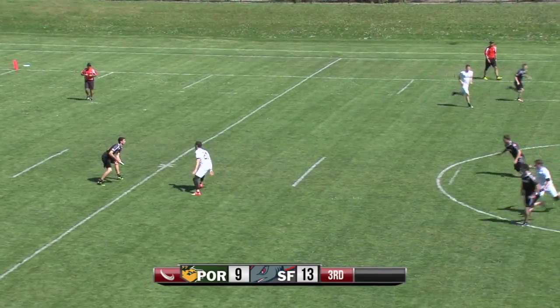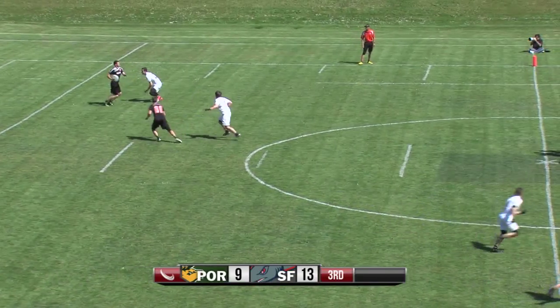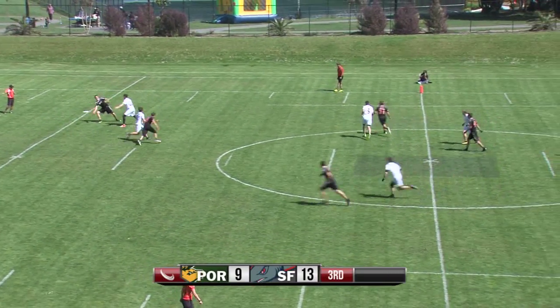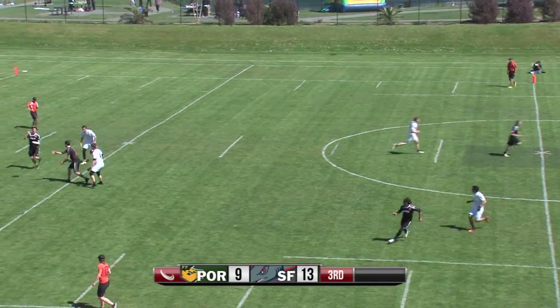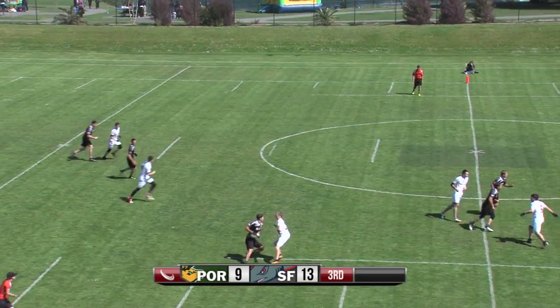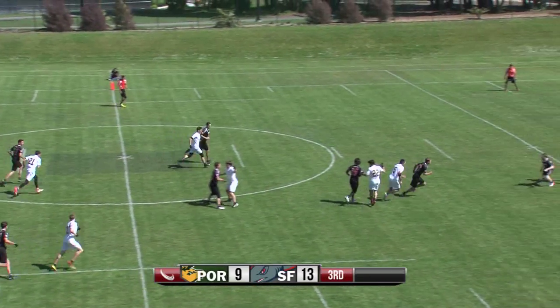There's a swing to Jordan Jeffrey. Kissman trying to help him out back there. Can't get free. Pollard comes all the way back. There's Jeffrey. Little backhand break. Finds Taylor. Oh, nice backhand right through the mark.